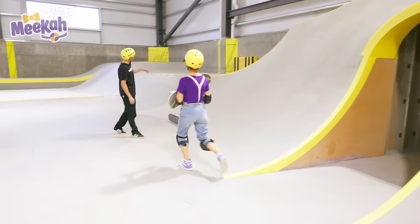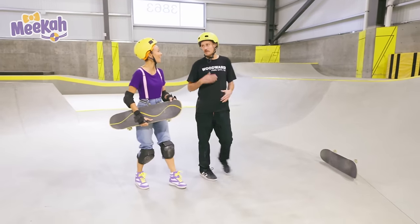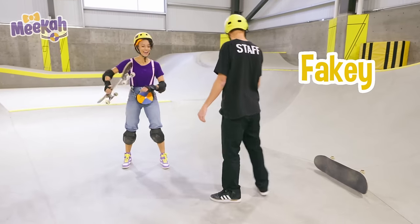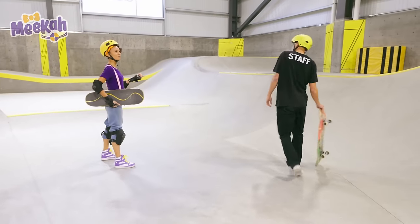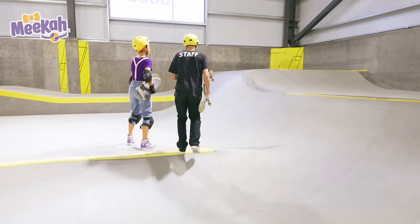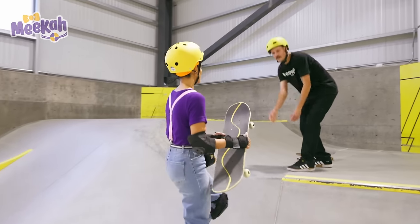What else can we do? Well, we can come on up here and we can practice going back and forth on the quarter pipes, and introduce you to what's called fakie. Fakie? You want to do fakie? Yeah, let's do it. Let's get it. Okay. How do I get up there? So we're gonna walk up this ramp right here. Okay. I'll get up first, and then I'll give you some assistance. Okay, go ahead, give me your skateboard.